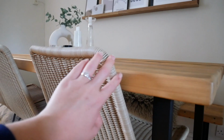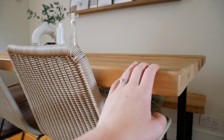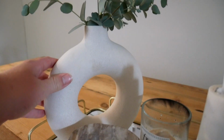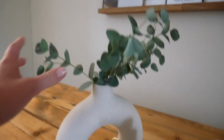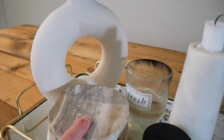I love the kind of difference in colour of wood here. So you've got the very cool oatmeal colour of the wicker chairs, and then you've got the pine top wood. And then my little kind of table arrangement here. Got this in H&M the other day. I've been looking for this for like a year, and I finally found it. Some eucalyptus cut from the garden, and then my coasters are West Elm, my candle holders are West Elm.